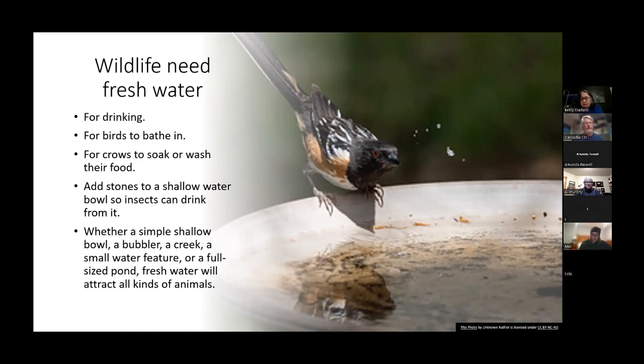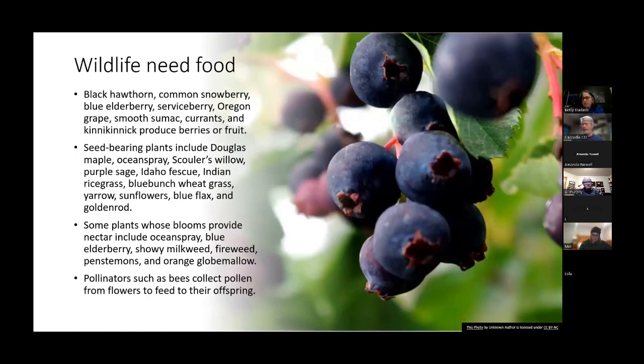And if you want to make sure that insects get to drink, you just add some stones to whatever you have, so that they have a perch and can drink safely without drowning. So water doesn't need to be something big, although if you have a pond or a full-size water feature or a creek, you're set. But in my case, I just use a big plant saucer, and it works beautifully. The trick is to get fresh water in there every day, and when it gets gunky, to clean it out.